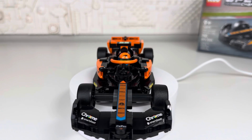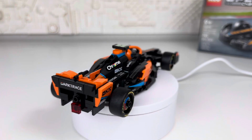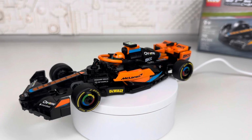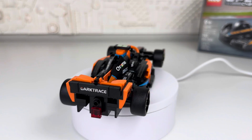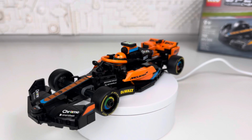I did have to do a little bit of deconstruction to apply all of the stickers, but I think that time and effort was worth it so that I can get stickers on different pieces that are adjacent to one another lined up properly, and the end result looks good to me. I think the stickers do provide more value and definitely more detail.